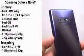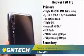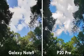We've got Samsung's new Galaxy Note 9 and wanted to see how the camera on this phone performs against Huawei's P20 Pro, which over the past few months has proved to be a really good camera phone. Let's start with an outdoor scenic shot. In terms of detail, both phones are on par, but the Huawei has slightly enhanced colors due to its AI features, whereas on the Note 9, the colors look a bit more natural.